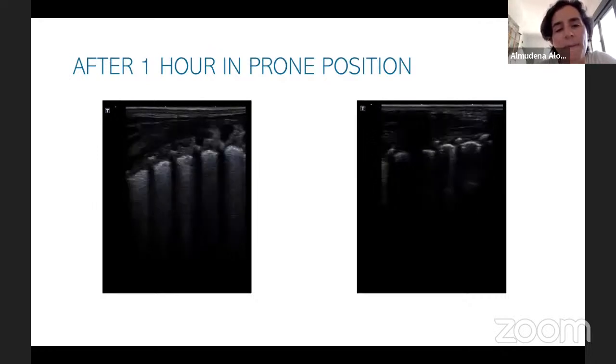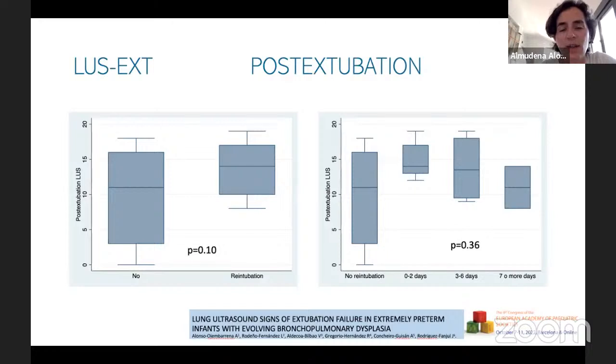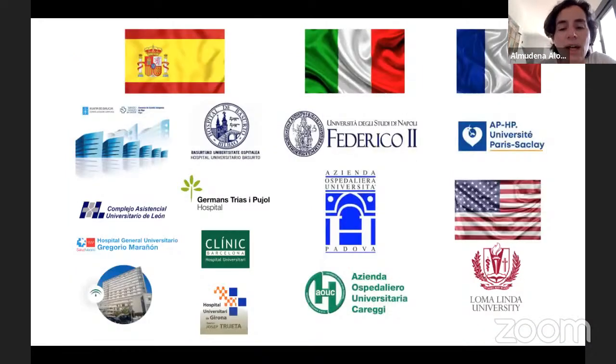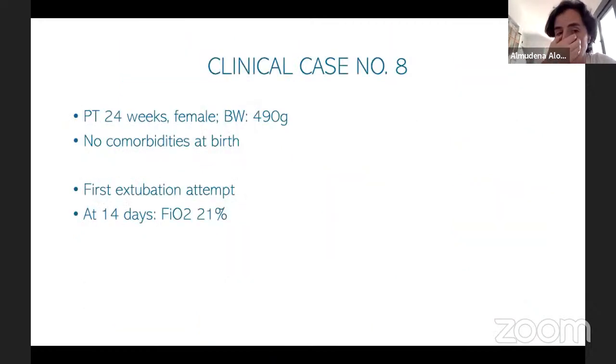We also analyzed ultrasound performed after the extubation attempt, and you can see there's no difference in the lung ultrasound scores, nor in the number of consolidations. So maybe this is not as useful. We are now combining results from different hospitals in Europe and in the US, and maybe in the future we could give you more information about the use of lung ultrasound to reduce the extubation failure in this population.